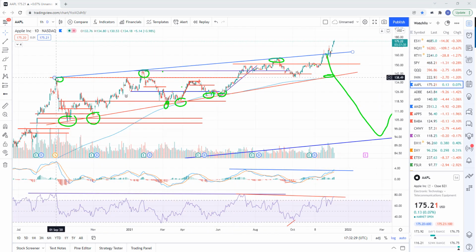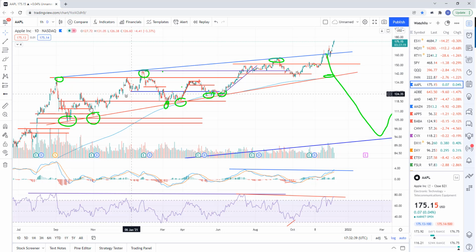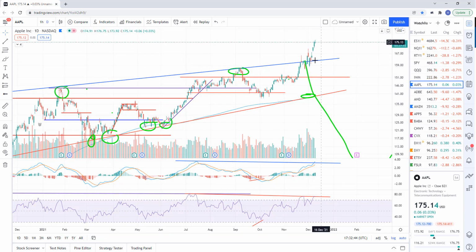It's a pretty big pattern going all the way back to September 2020. Big bearish rising wedge. You can see it just pretty much right there. And it's not a very steep wedge. Usually the steeper the better, but this wedge is not super steep. We're breaking out to the upside.